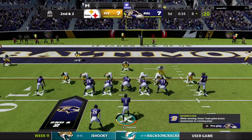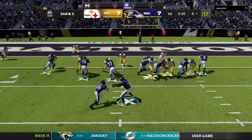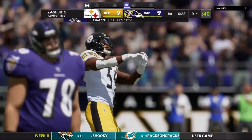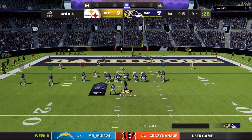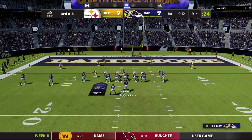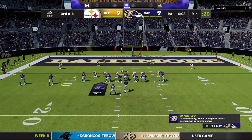Don't get nervous. Mike 55, Mike 55. From the gun, he'll hand this off. And that'll hurt the average a bit as this time they're able to get him behind the line. Mike 55, right there in the middle, 55. Whoa.